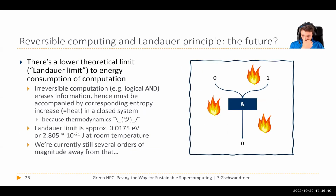Something that I would like to close with is more a physical or a philosophical discussion, maybe, which is the issue of reversible computing and the Landauer principle. So I'm no physicist, but sometimes I read books about physics, and apparently there's a theoretical lower limit on energy consumption if we talk about thermodynamics, which is called the Landauer limit.